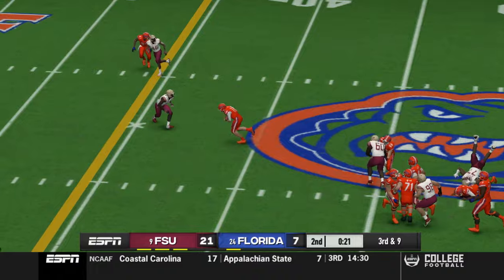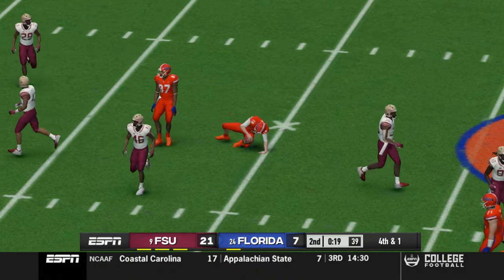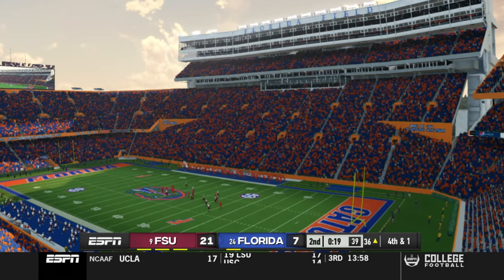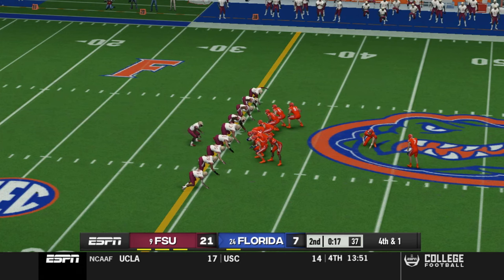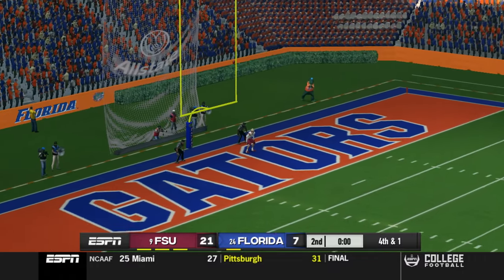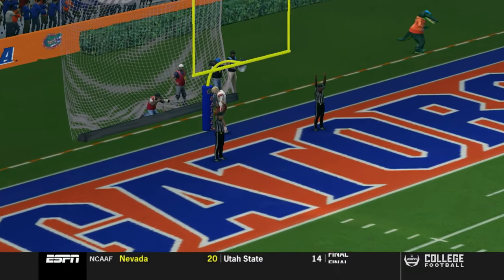He scrambles, decides to slide. You know, they pick up some great yards here on the ground. You've got to be wondering if the quarterback would love to have had a chance to throw the football to see if he could get the first down. But nonetheless, they do pick up some good yards. Kicks up, and he nails the long field goal.